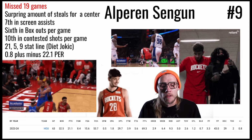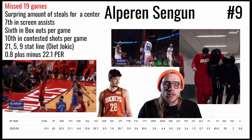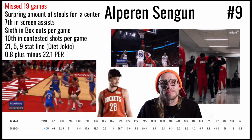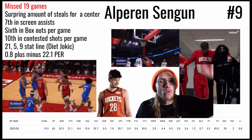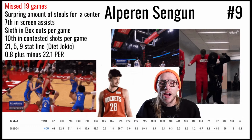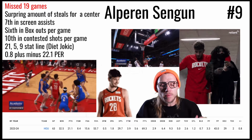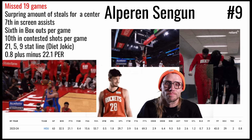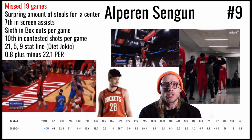I explain all this. 10th in contested shots, gets a hand up, gets his fingers on everything. A lot of players don't do that. A lot of players just let the guy shoot. Or they'll do a fake hand up, pretend, hey, ooh, I got a hand up. I did what I could. They don't count it. You have to obstruct the player's vision for the NBA to register a contested shot. And Alperen Sengun, 10th in contested shots. Stat line, again, the Diet Jokic.